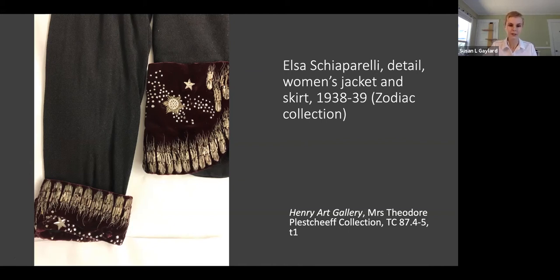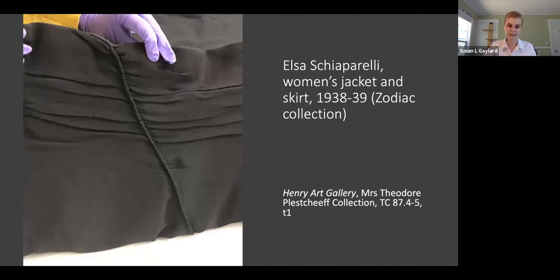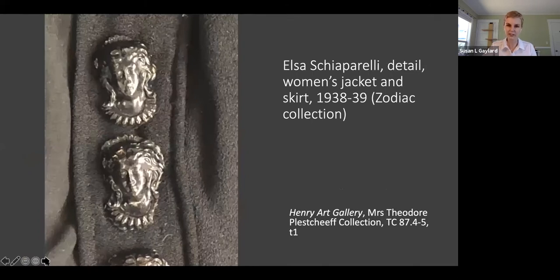The back of the jacket has a cord running diagonally down it with some shirring at the hem. This is classic Schiaparelli. It's totally unexpected, and it requires extreme precision tailoring. The buttons on this jacket, those are weird, right? They're in the shape of a woman's head.